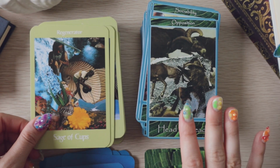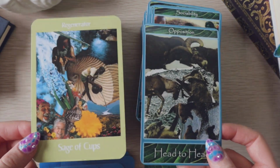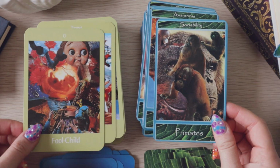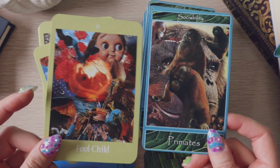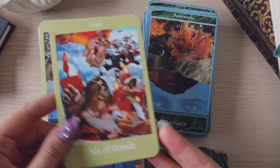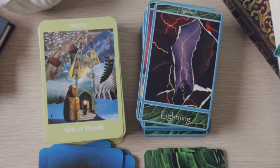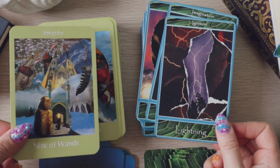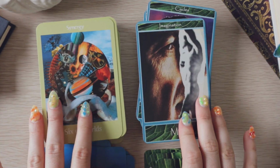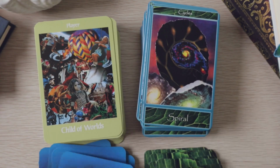Additionally, a little while ago I spoke about my struggles with Oracle cards, and since then I've bought a few more decks, and I've also been playing with the idea of using tarot as Oracle, and I think this is a good deck to do that with because it has these keywords. So I want to play around and see the ways that I can use this tarot as an Oracle deck in conjunction with other decks that aren't these two, that sort of thing.